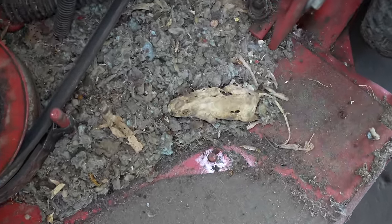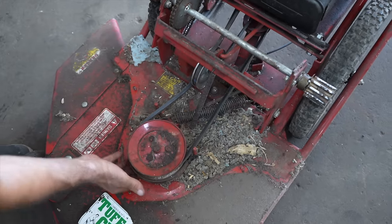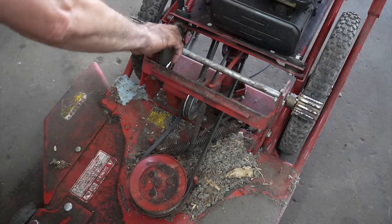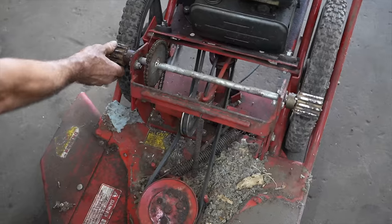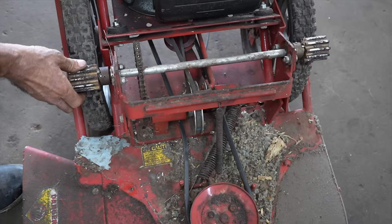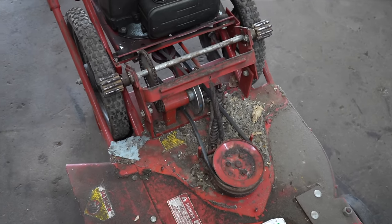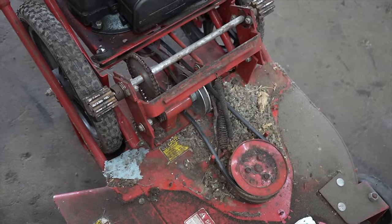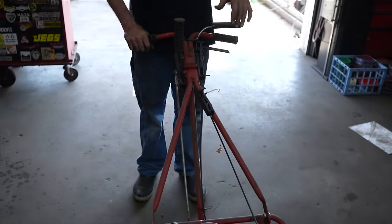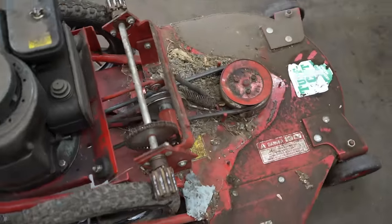But this is how this thing works under here. This is the mechanism. There's a big brake here to stop this. We got a belt for the blade, and here's the belt for the drive with a chain. Go into these cogs. So this is how you're able to back it up. Back it up, back it up. I think. No. So that's the drive. And then this is the blade engagement. I'll get a look down there when I engage it.